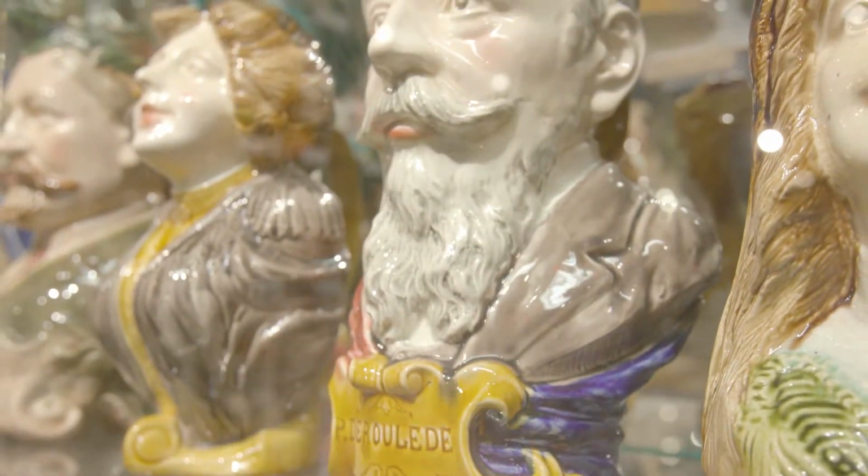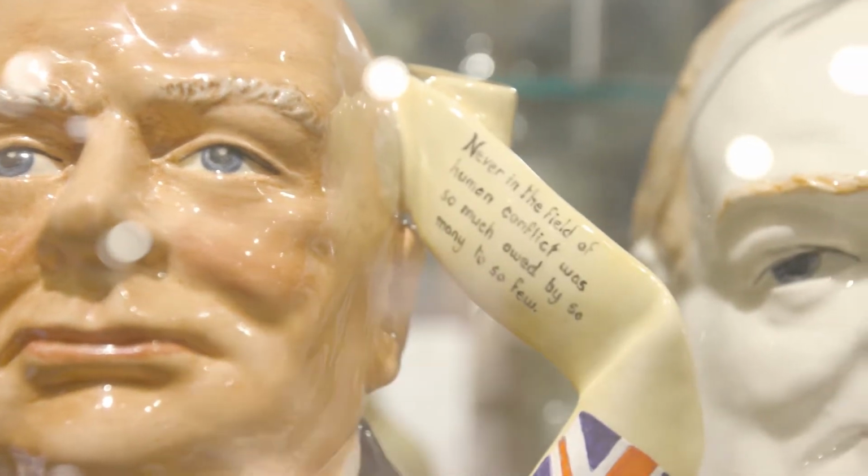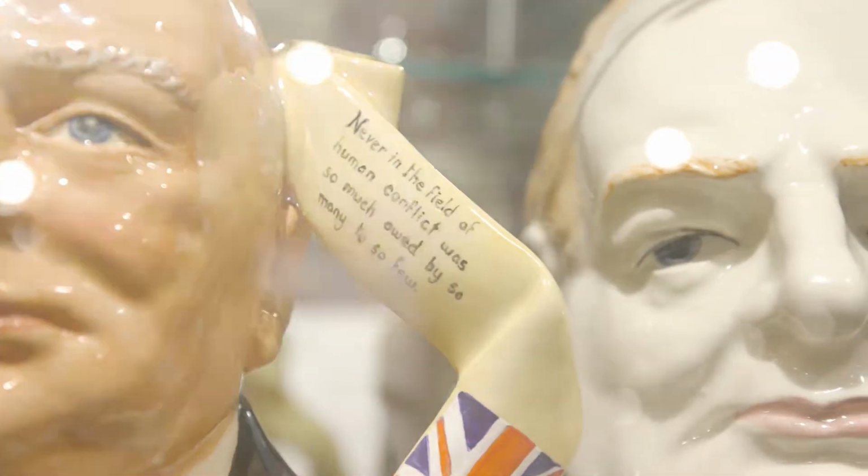I think the thing that jumps out at me is that you really can look at each one for a very long time to see that there's etchings of words. Even the handles have certain meanings for each of these.